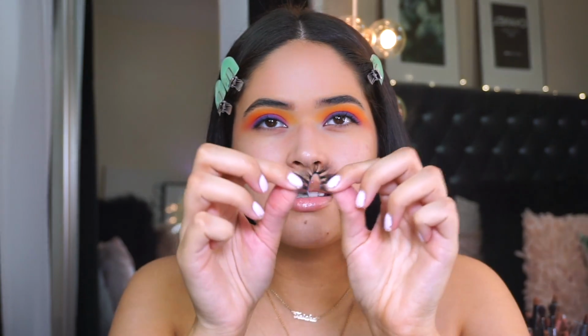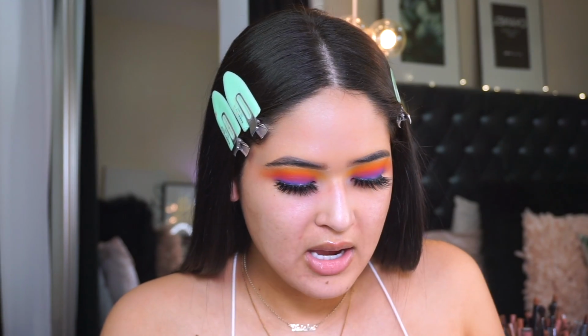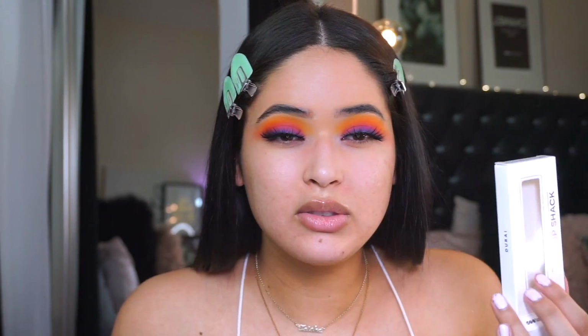When I'm using a new pair of lashes, I always like to go like this to mold them into my eye. To me, these are not my favorite lashes ever. I'm just gonna be honest with you guys. I feel like they kind of bring my eyes a little bit down. It could be because they're really spiky, but not super wispy like these ones that I've been using. These ones are the Themakeupshack Dubai lashes.